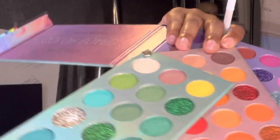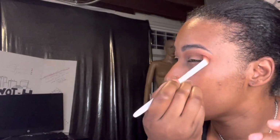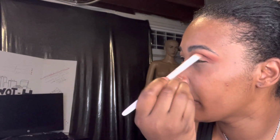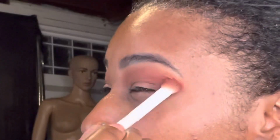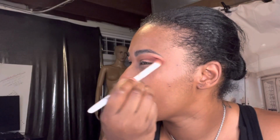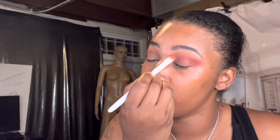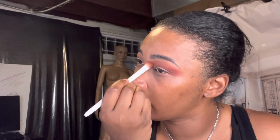Combining these two colors, and now I'm going in with this really dark brown lid, or I'm actually just gonna put it in this corner here to give it some dimension and go right up underneath the brow bone in that outer corner. So that's what we're doing, and it's rushed. But what I do want to do is make sure that my eye makeup is coming out far enough. The last time I did my makeup, I don't feel like it did. Move and blend both those colors together.